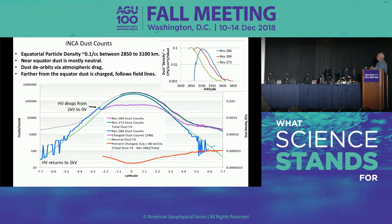Because we had our high voltage plates on for one crossing and not for the other two, we were able to difference those, and that's this purple curve. And you can see that right at the ring plane crossing at the center here, it was about 20% charged. If we get out to the wings of this distribution, this is a log plot, so they're down a couple orders of magnitude here, but there's this extended population that goes much higher in latitude, and that's 100% charged. So these are dust particles that are traveling along the field lines to get to the atmosphere, whereas those in the center are falling directly in as mostly neutrals.